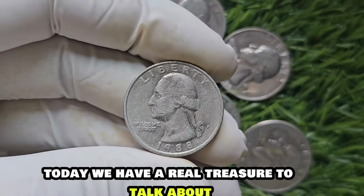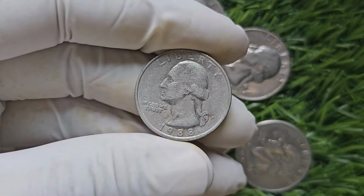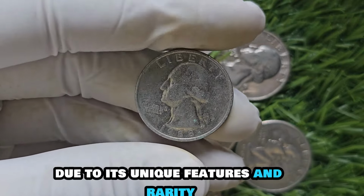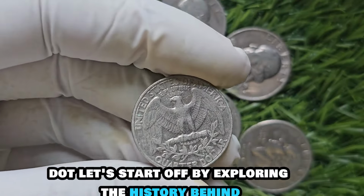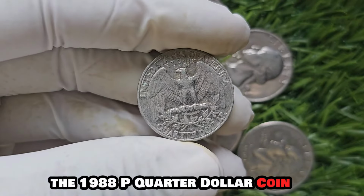Today, we have a real treasure to talk about, the 1988 P quarter dollar coin. This coin is widely sought after by collectors due to its unique features and rarity. So get ready to learn all about its fascinating story. Let's start off by exploring the history behind the 1988 P quarter dollar coin.